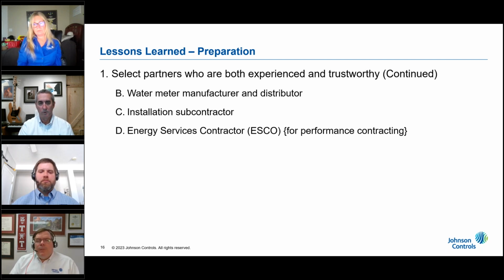Now, there are many benefits to using a performance contract for your water meter and AMR or AMI system project. We hope that you choose that method, and if you do, we encourage you to make certain that you choose an energy service company or ESCO that is both experienced and trustworthy. Do they have a team of subject matter experts who are focused solely upon water meter and AMR and AMI system projects? Carefully check their credentials of who will be developing your project.